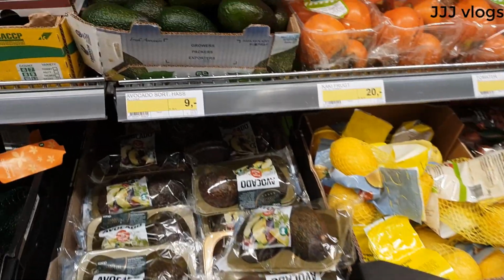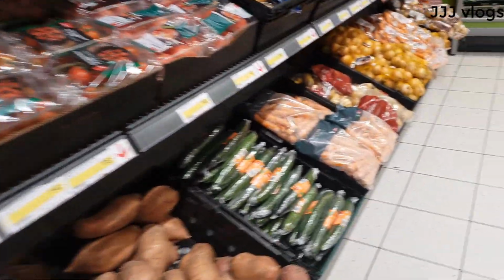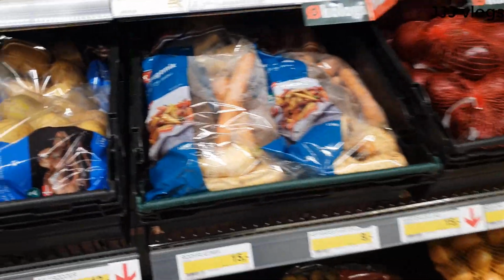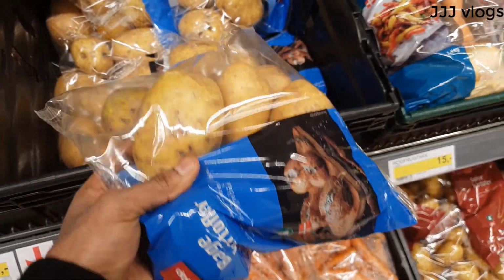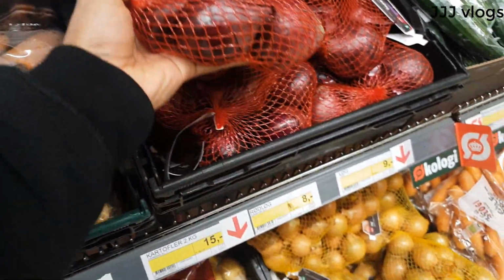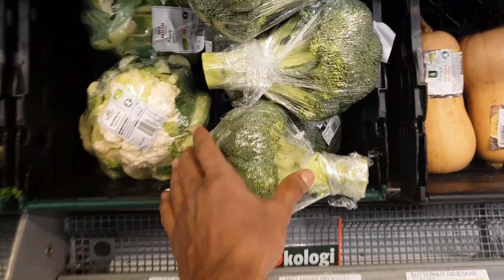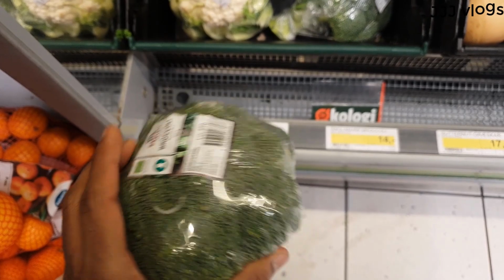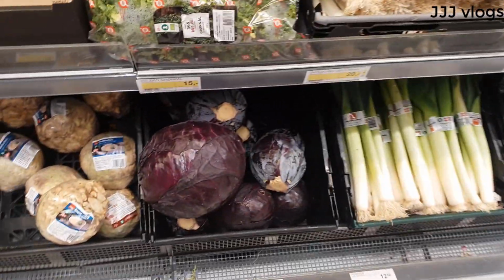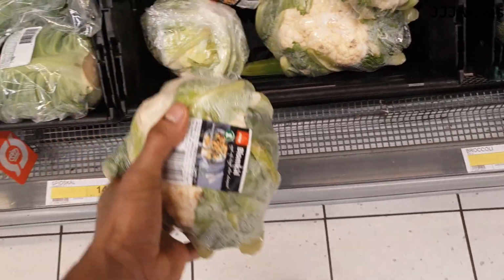One avocado will cost you 9 Danish krone. 1 kilo of potato will cost 12 Danish krone, and 500 grams of onion will cost 8 Danish krone. Then one broccoli will cost 14 Danish krone. And to tell you guys, these are the discount prices. As you guys can see, it's marked in yellow. That means these are discount prices. The discount price of cauliflower is also 15.